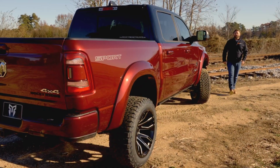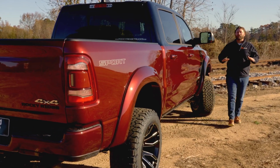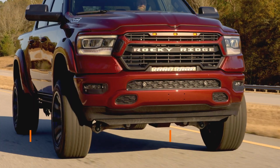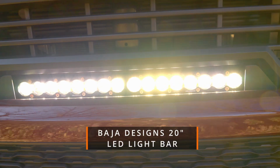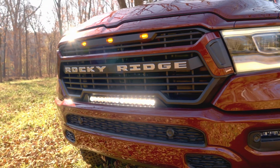Most do-it-yourself truck builds stop with a lift and a wheel package, but a Rocky Ridge truck is far from the norm. From here, we get into the details. Up front, we install a custom Rocky Ridge grille while filling the front bumper with 20-inch BAJA Designs LED lights so that when the sun goes down, your party doesn't have to end.